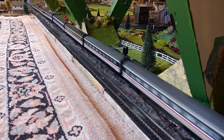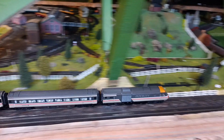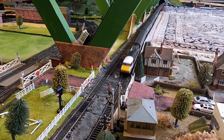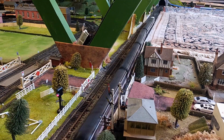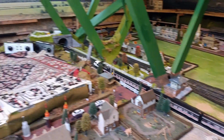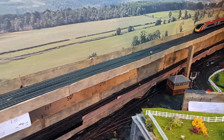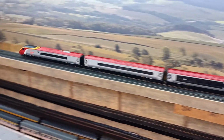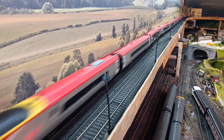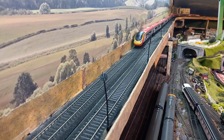The Intercity 125 high-speed train, Class 43, on the West Coast Main Line. What a quantum jump in speed. Intercity 225, East Coast Main Line, doing 140 miles an hour, although even now signalling limits it to 125 miles an hour. Virgin Pendolino, Class 390, 125 miles an hour due to signalling. But let's see what it's like at 140 miles an hour. This is what it should be doing.